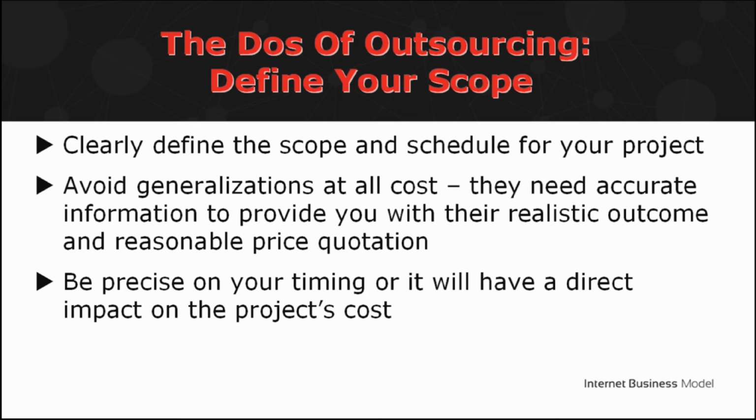Next part is the do's of outsourcing. First thing you need to do is to clearly define the scope and schedule for your project. Keep in mind, most successful outsourced projects derive from a clear statement of what the client wants to accomplish. Avoid generalizations at all cost. Your freelancer needs accurate information to provide you with their realistic outcome and reasonable quotation.